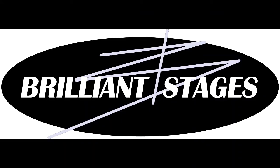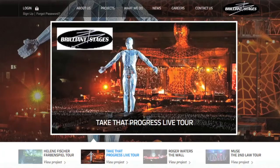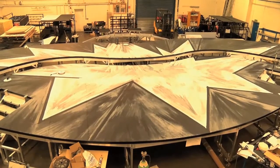We discovered Brilliant Stages, a company in Hitchin, on the internet. They're a company who make touring stages for the most well-known pop stars and rock stars around the world. We decided, it was a bit cheeky, to get in touch with them and ask whether they could give us a couple of hours of advice about how to build a stage which would be light, very transportable, very robust.